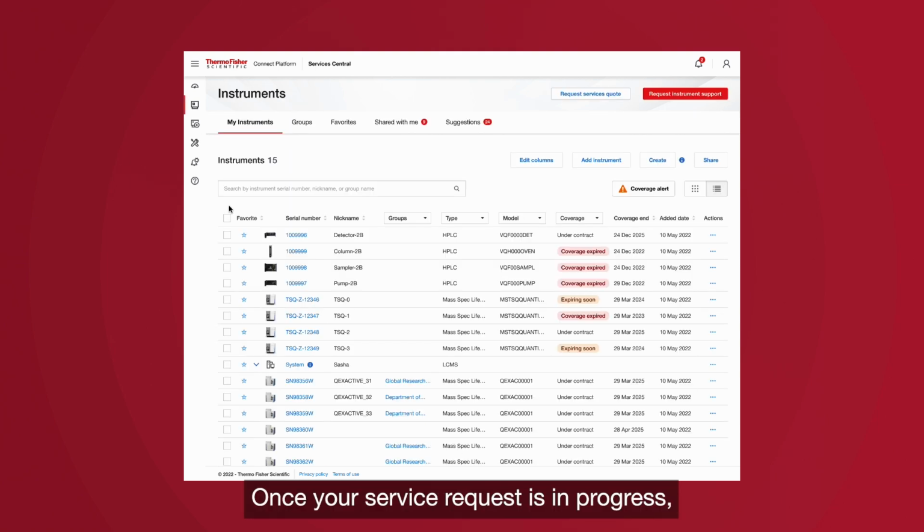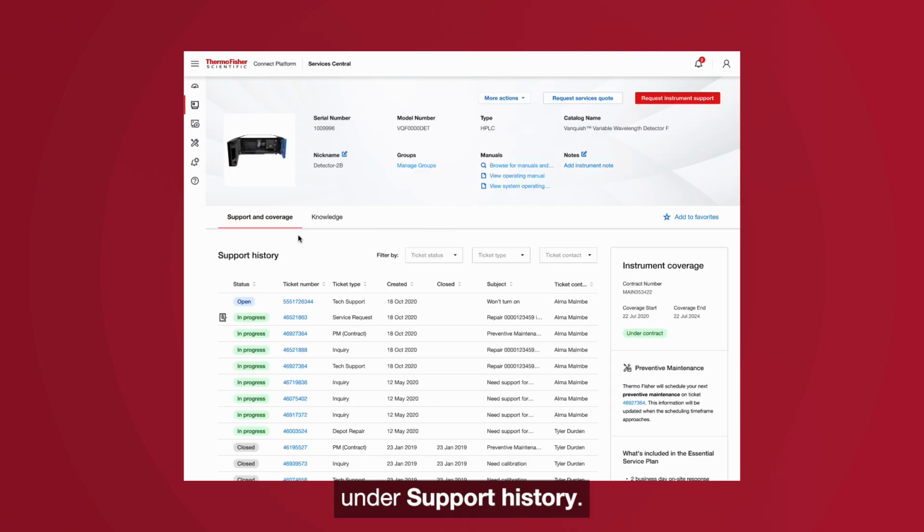Once your service request is in progress, you can see the status of your ticket under Support History.